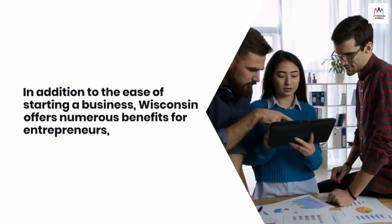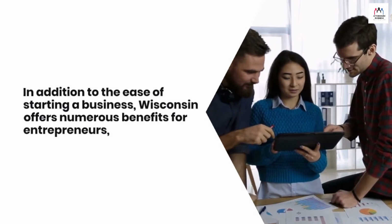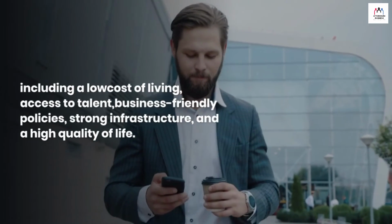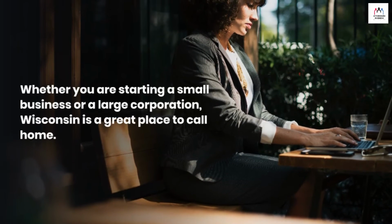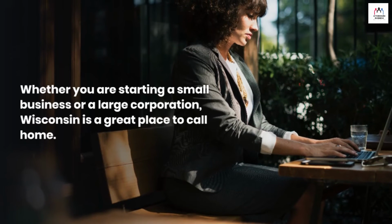In addition to the ease of starting a business, Wisconsin offers numerous benefits for entrepreneurs, including a low cost of living, access to talent, business-friendly policies, strong infrastructure, and a high quality of life. Whether you are starting a small business or a large corporation, Wisconsin is a great place to call home.